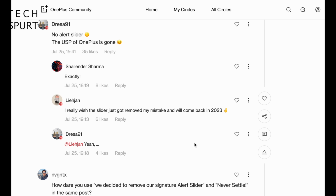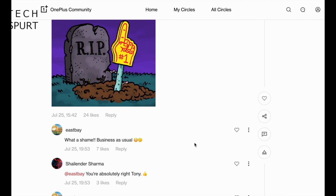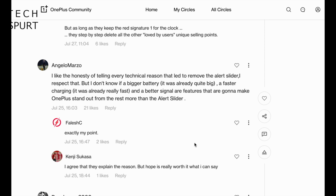So the OnePlus 10T was plagued with controversy before the bloody thing even launched, thanks to a massive price balls-up, and also OnePlus's slightly bizarre decision to scrap that alert slider. A decision which nobody seems to enjoy, especially hardcore OnePlus fans. It's not just a slap in the face, it's a boot to the crotch and a full-on titty twister to boot. Not exactly the most illustrious of starts by any means, but all the same, I've spent a couple of weeks with the OnePlus 10T.